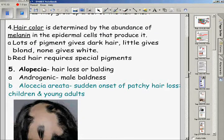Mine now up to the spectrum of dark hair, black hair, I mean. Mm-hmm. So I'm the opposite of my girl.